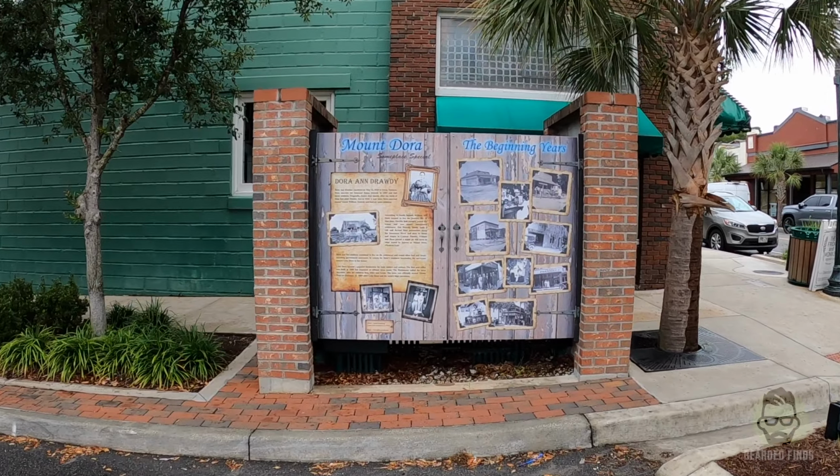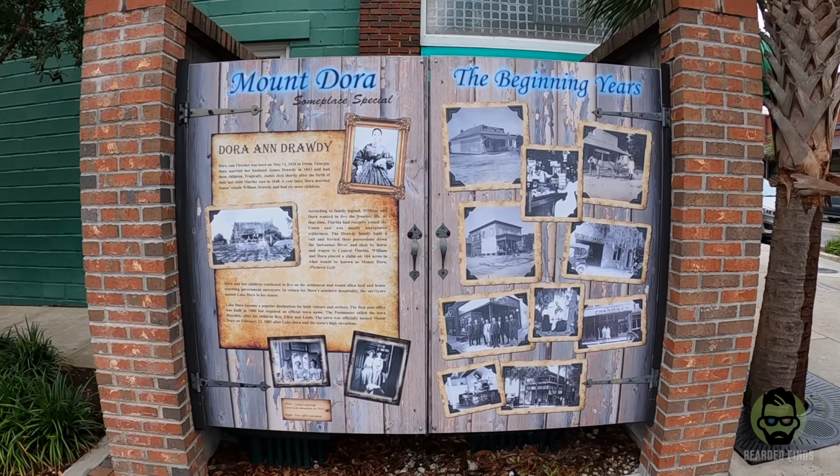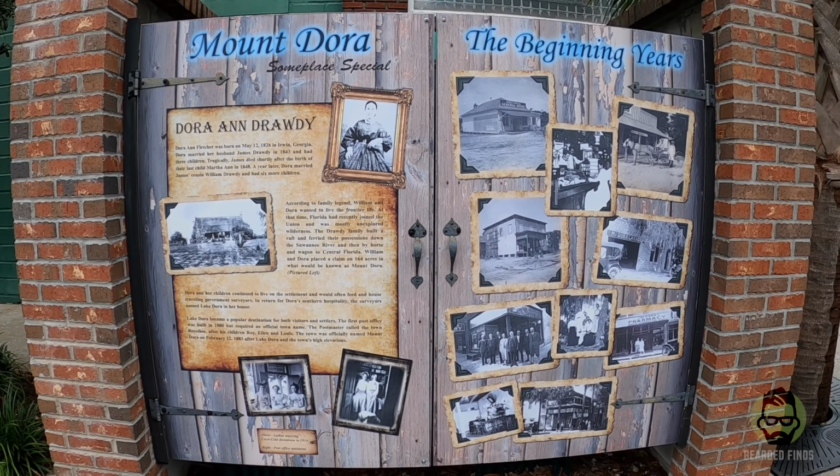If you guys are ever in Mount Dora, you can come across this little infographic, and it kind of goes over the whole history of Mount Dora. Very cool little read.